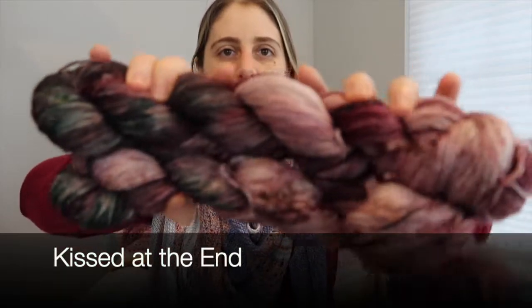Okay, so I have one more returning colorway before the new colors, and this is a revamped formula, so it is a returning colorway, but it's kind of new too. I released this last year as a non-traditional, still Christmassy, but if you don't do Christmas, this does not scream Christmas at all colorway, but I did revamp the formula a little bit to change it up. But this is Kissed at the End.